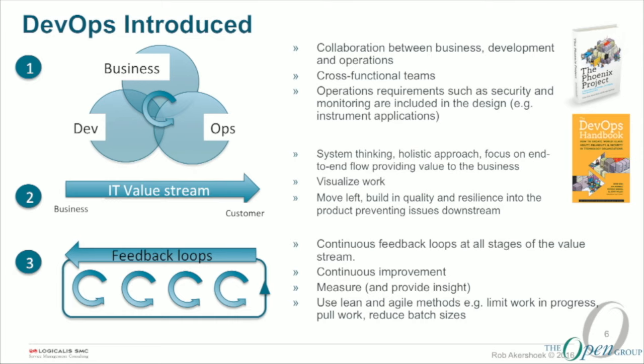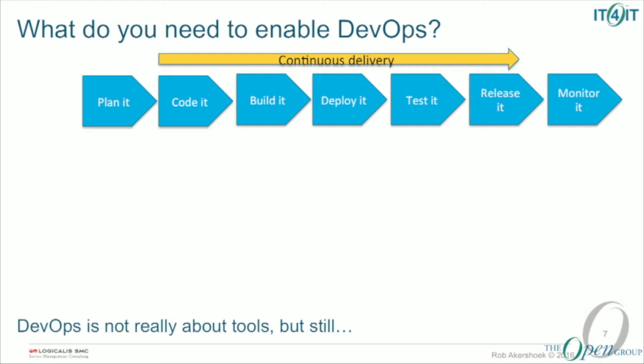Now, so that is DevOps, but DevOps in reality doesn't tell you how to implement it. It doesn't tell you what you need to run a DevOps organization. So that's why it's interesting to look at how IT4IT can complement that. But let's first look at what DevOps needs from an information and system perspective. Although I have to stress DevOps is not about tools, I'm going to talk about tools at this moment. Because one way or another, if you want to implement a DevOps pipeline, for example, you're going to try to automate as much as possible, getting insight and data out of that.